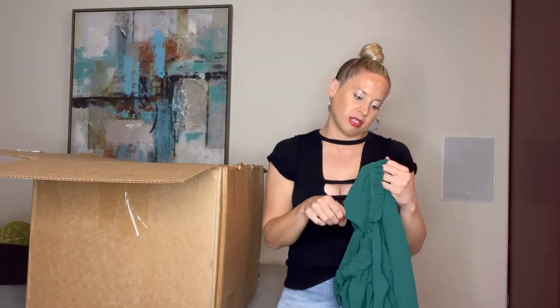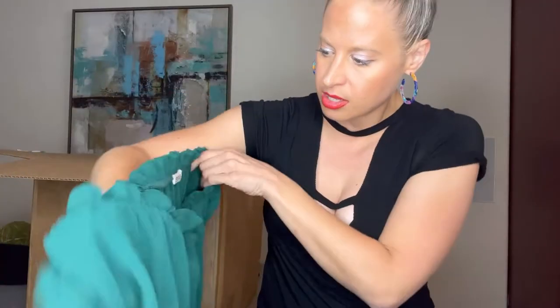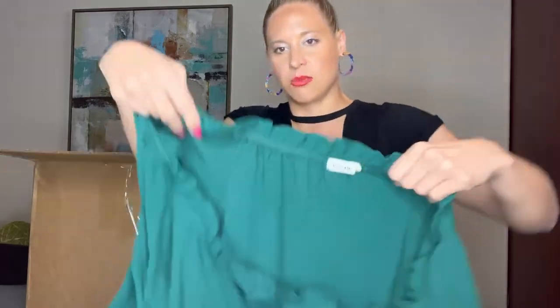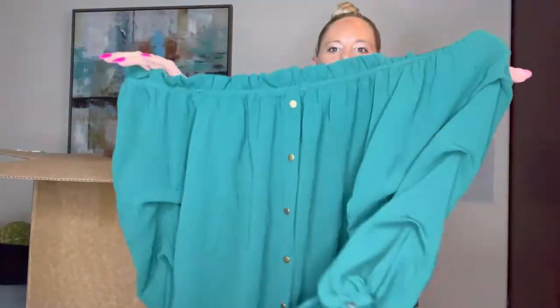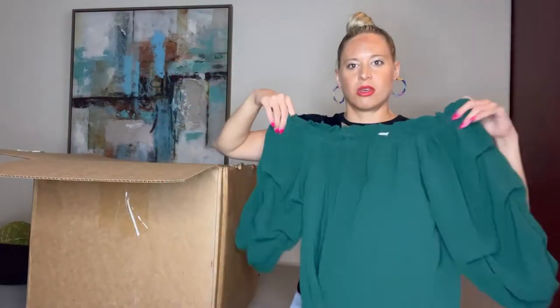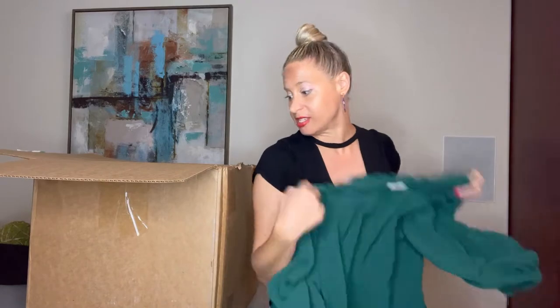This is Isui. Seems like it's probably a TJ Maxx type brand. This is size small. It's off the shoulder, green with all kinds of ruffle detail. The back is really cute. I like it for myself and it's my size, so whoops.